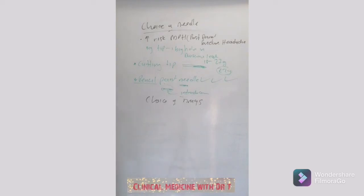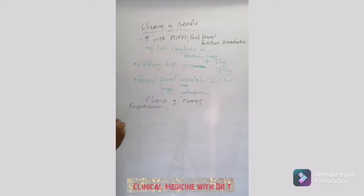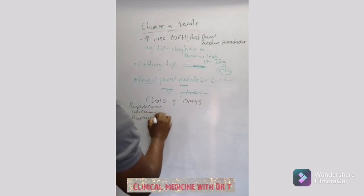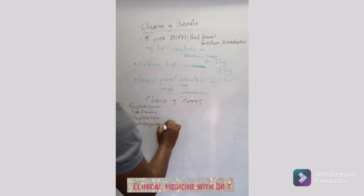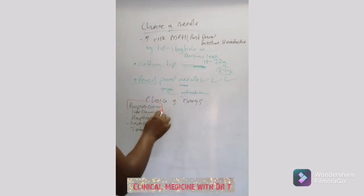The drugs that can be used for spinal anesthesia include Bupivacaine, lidocaine, tetracaine. The list just goes on. But the most commonly used drug is Bupivacaine, so it's worth knowing everything about Bupivacaine.